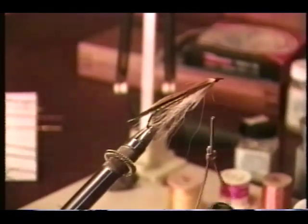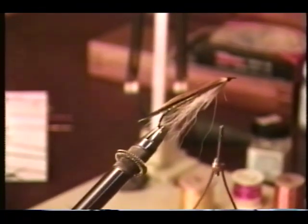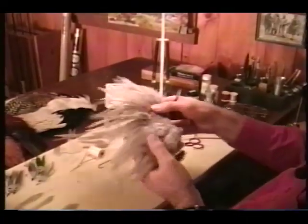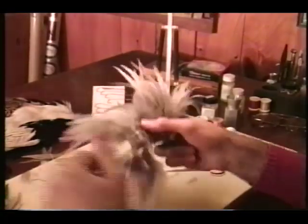Okay, now we're ready to do the wing parts. And what I'm going to do here is I'm actually just going to move this vise right out of the way so that we can look at the wing. And we need some gray hackle. You can buy it on the body, or you can buy it strung here.